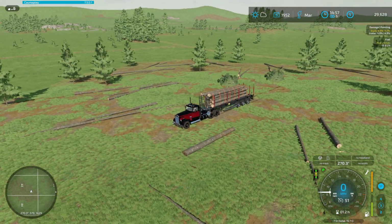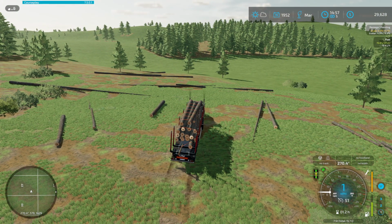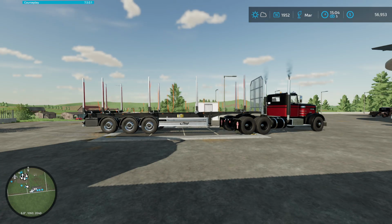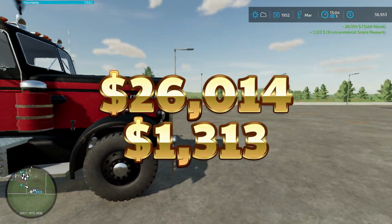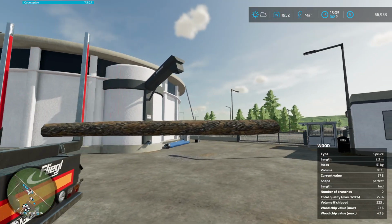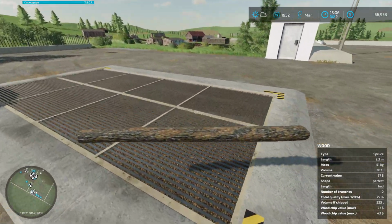Yeah, there is definitely a whole lot of money sitting out here. This second trailer full right here, and look at all this wood on the ground. Oh yeah, this is gonna be a good payday. Next full trailer here, go ahead and sell that off, and that's gonna give us $26,014 plus a $1,313 environmental score reward, taking our grand total up there in the top right to $56,953.